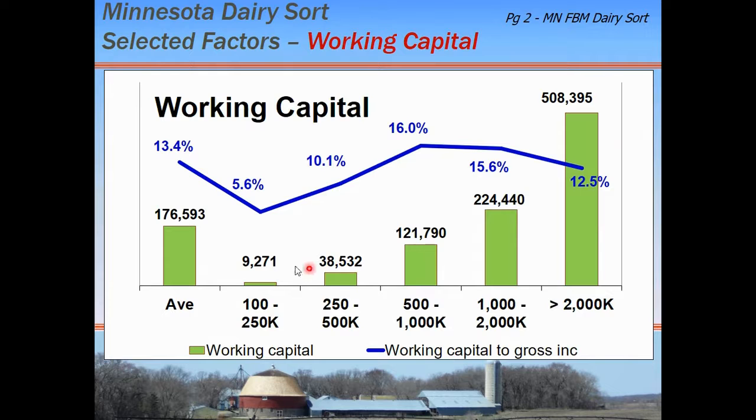Working capital. This one shows an indication of the working capital, and probably a better indication is this blue line, which shows working capital to gross income. This ratio helps us see whether working capital is adequate for the size of the business. Average last year, working capital was $176,000, and that was 13% of the gross income. The smaller herds suffered the worst, at about 5.6%, and it increases up to about 16% working capital to gross income in the mid-size range, and then dips down a little bit. These large herds, even though they show $508,000 in working capital, average out to about 12.5% of the gross income.